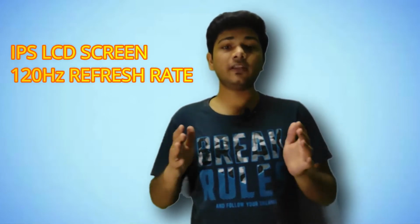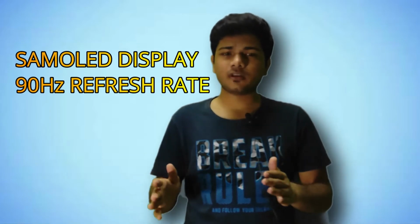Firstly, the Realme X3 and X3 SuperZoom have an IPS LCD screen with a 120Hz refresh rate, but the Realme X2 Pro, on the other hand, has a Super AMOLED display with a 90Hz refresh rate, which is an advantage over the Realme X3 because, being Super AMOLED, it is battery efficient and provides a better viewing experience, and the colors are actually the real colors. The black is perfectly black.